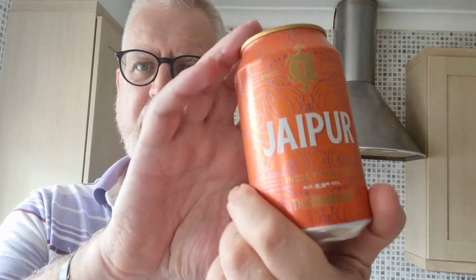I don't think design-wise it's changed a lot. The nice thing about it is it is an Indian Pale Ale, an IPA. Jaipur is obviously a city in India, so it's got that link to it. Just look at the design on the can. It is very Indian in style.